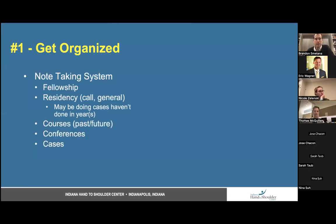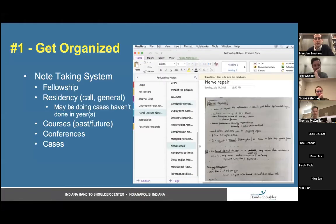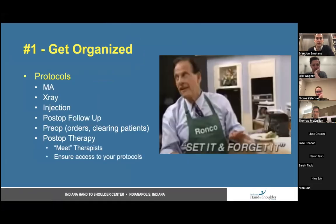Also, for future courses, conferences, or cases that you might want to look back on to think about in the future. And for me, this was written first, and then I went into OneNote. But whatever your system is, just making sure you're organized to be able to draw back on, especially with the important articles or readings. The second is developing protocols.